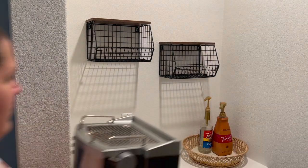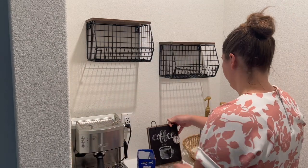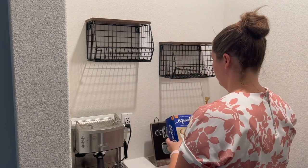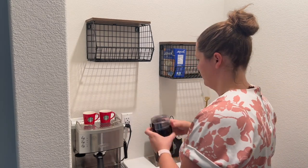You will see me move around tons of my items. I didn't have a very clear vision for how I wanted to decorate the space and how everything would fit, so I'll be moving things around back and forth. You'll see how I have it eventually.